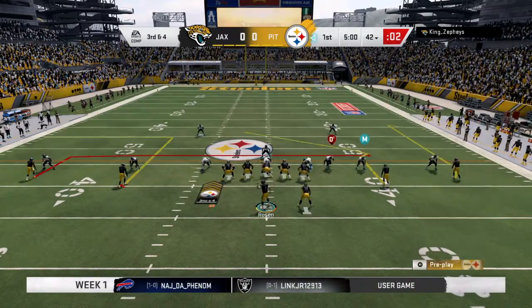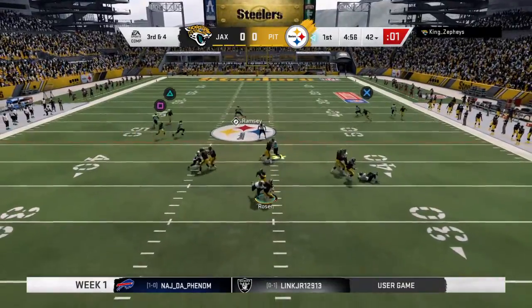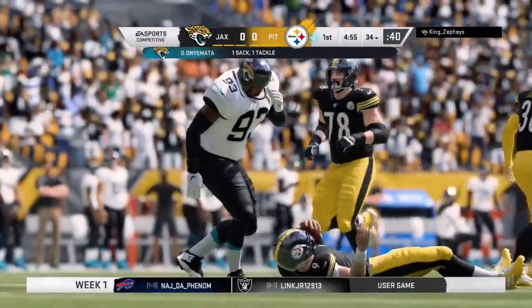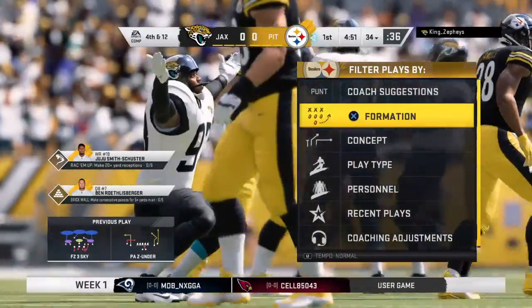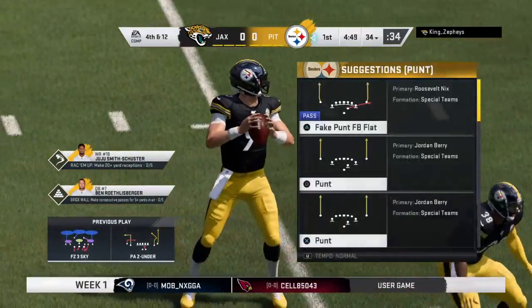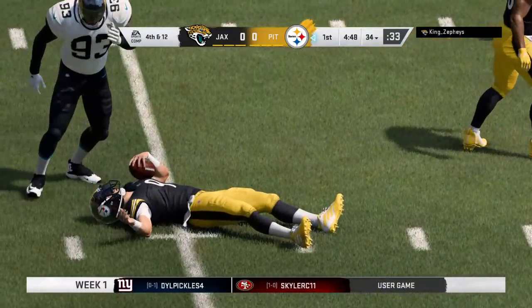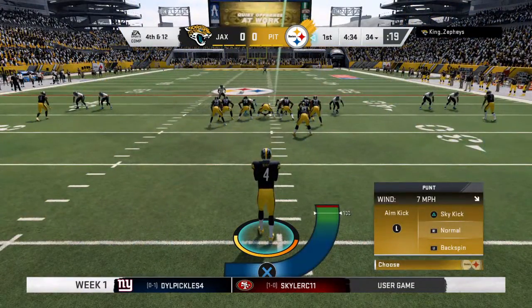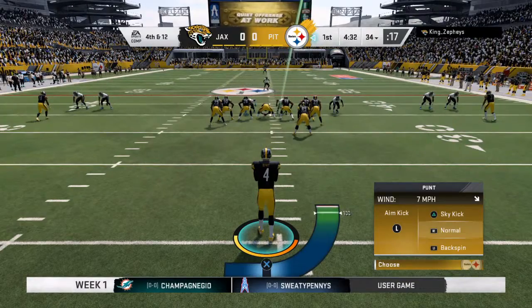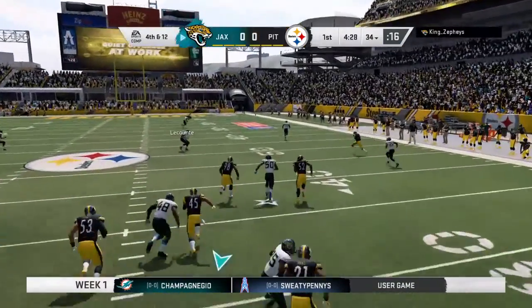Rosen just getting the snap off. Jaguar pressure and a Jaguar sack. Give the sack to David Onyemata, the product of Nigeria by way of Canada. It always helps for a visiting team to come in and set the tone on defense. In fact, when we talked with them prior to the game, they said they wanted this home crowd to feel like they had to hide their valuables when they were in town. Well, the home crowd quiet now early. See if their offense can take over and get some points on the board.